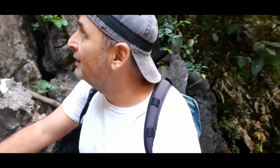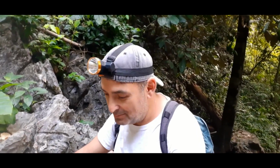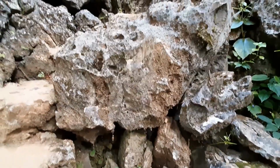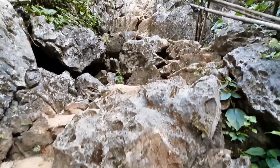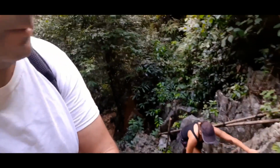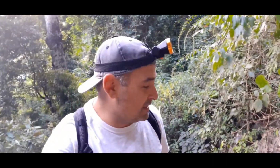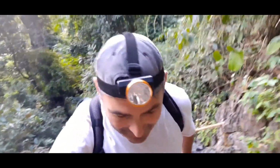Okay, this is gonna get ugly. And of course the camera does not pick up how steep these rocks are. So people coming out of the caves are mentioning that the cave itself is very dark, very slippery, and kind of scary. So that gives us a lot of hope as to what we're in for.